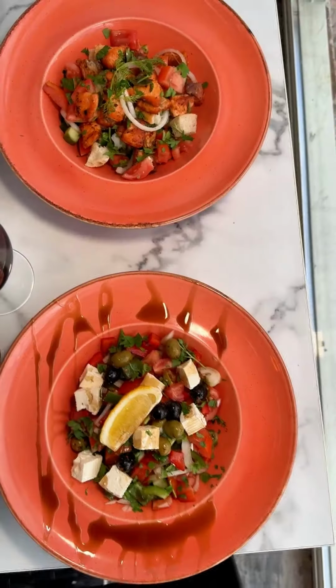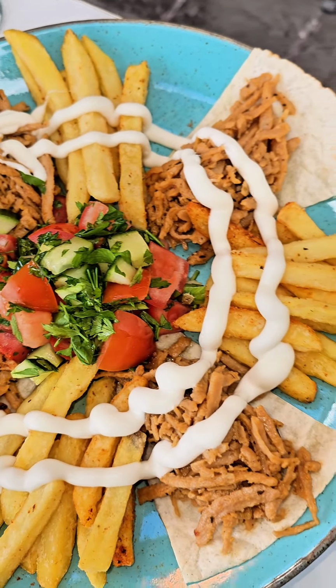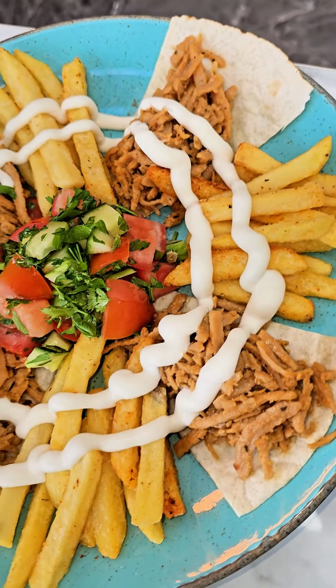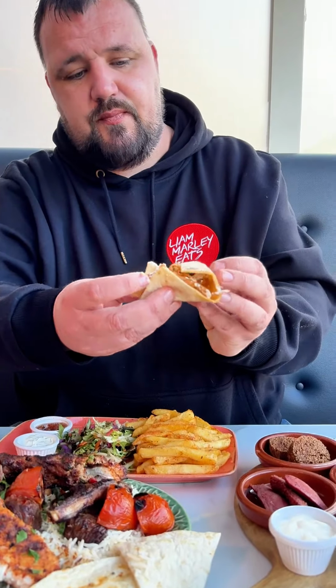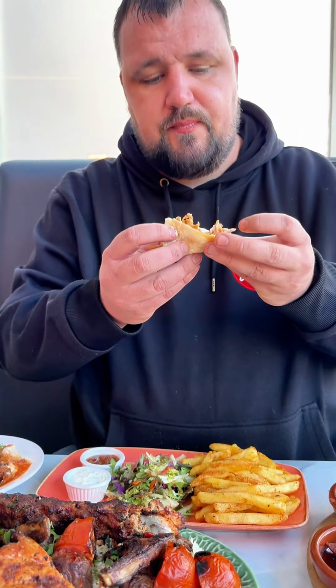Not forgetting the vegetarians. They've got quite a lot of vegetarian options, like different salads. Then they've also got the kebabs. They use quorn, and that comes with a vegan mayonnaise and a salad with chips. Take a little bit of that there. So you've got all that quorn in there. Oh yeah. Different. So a bit of a swap around.